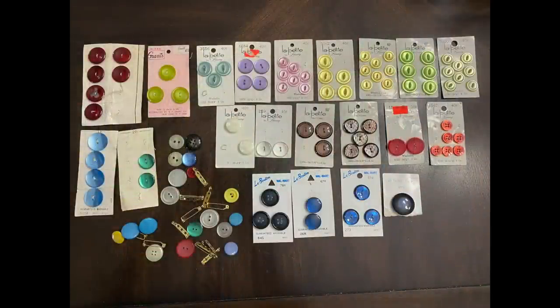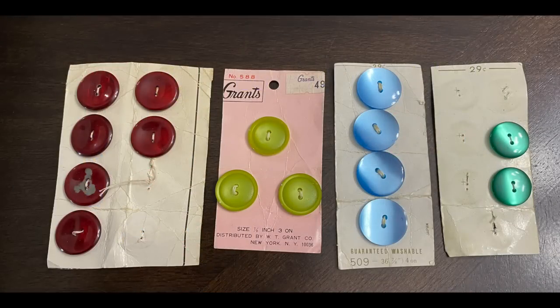The first thing I purchased that I would like to share with you are the bag of buttons. I collect buttons, so I was definitely going to grab these. I can't say they are all vintage, but I do know that a few of them are.